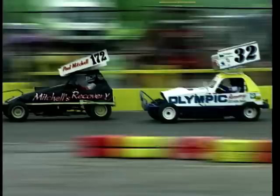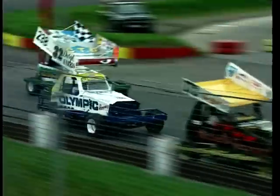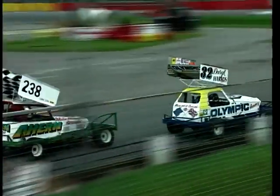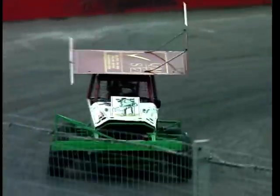England goes through as the Mitchell challenge disappears, and in fact Alan England is now into his final lap. Looks as though he's going to take the win. 238 nudging 32 out again. It's not been a race for number 32, Darrell Harris, that he will be at all pleased with. But up at the front, it's still going to be the win, I think. Alan England in car number 6 comes across the line to take the win.